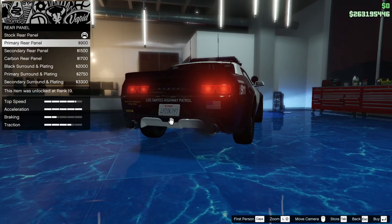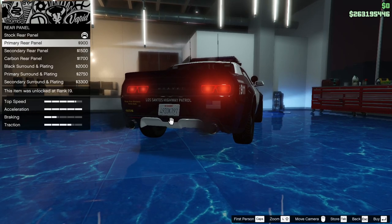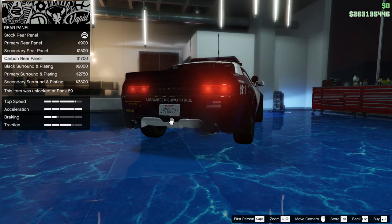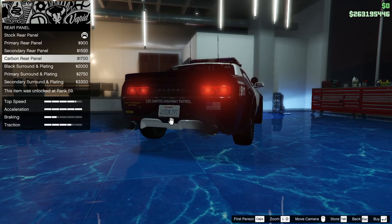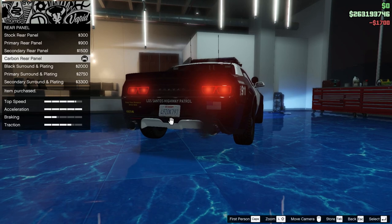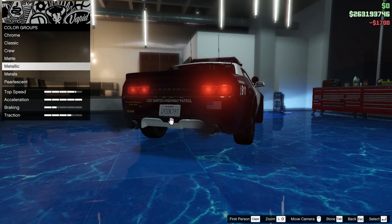Rear panel. Primary. Stock rear panel. I imagine this, it's blacked out, right? The black surrounding plating. We'll give it carbon rear panel just to give it a little bit of detail. Because the respray now. Bubbles or something?